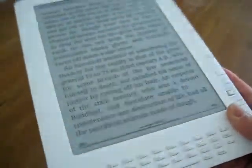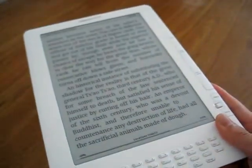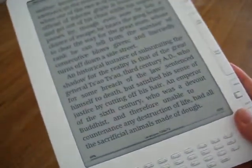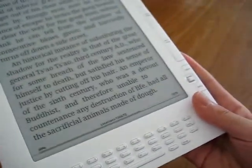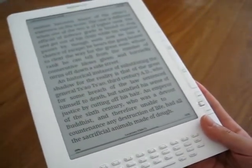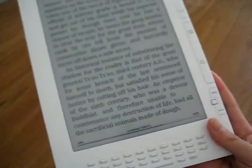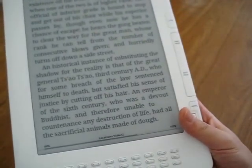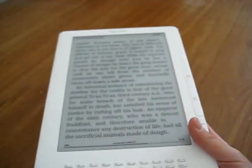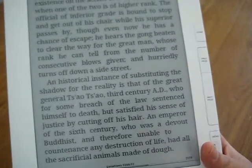It weighs probably the amount of a PSP. It probably weighs the same amount. It's definitely lighter than the iPad. I know the smaller models are ridiculously light. They're like 10 ounces or something. So you can hold these with one hand and bring them around the house and read it. If you bring a laptop around, it's not quite so portable, or even a tablet PC.